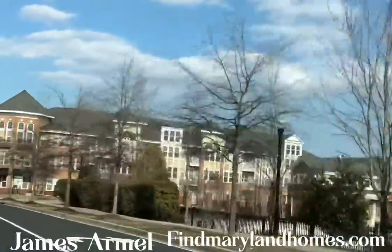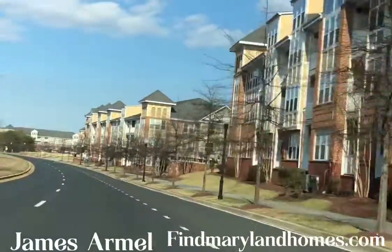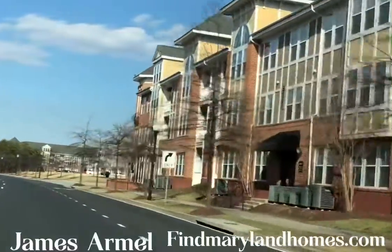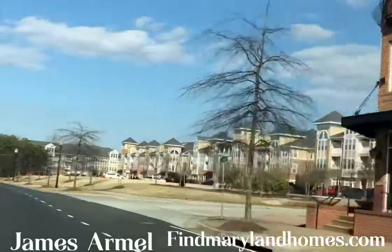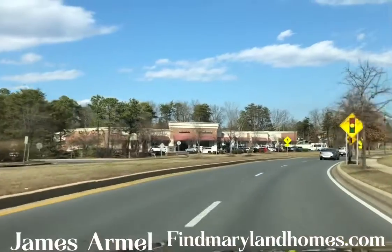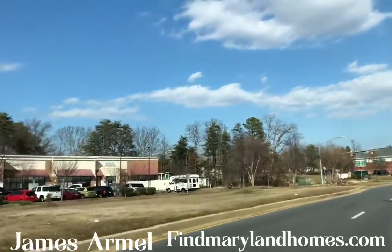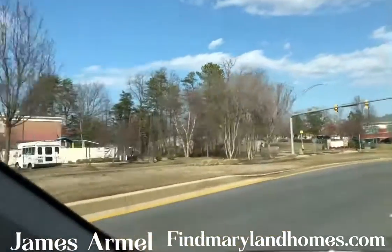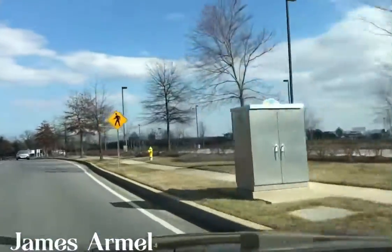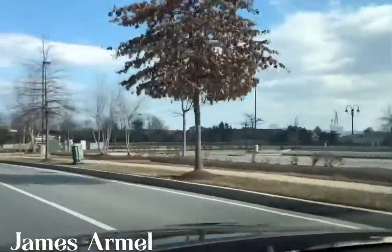Now we have made a U-turn to head back, and these are a better look at some of the apartments that are available. These were on the right just a moment ago. Kind of jumped through the intersection there, but we just passed the Dash In on our left. You'll see some more community buildings as well as shops. To the right is still St. Charles Mall. And we are still on St. Patrick's Drive, just heading the opposite direction, so this will take us to 301.